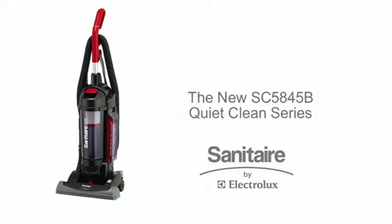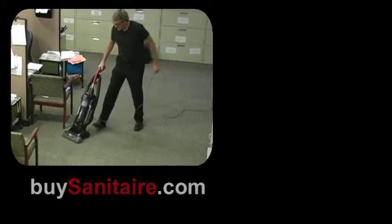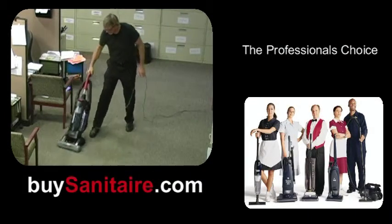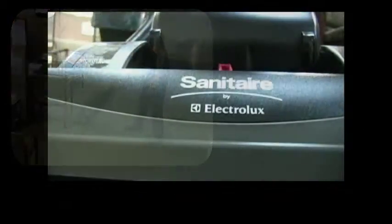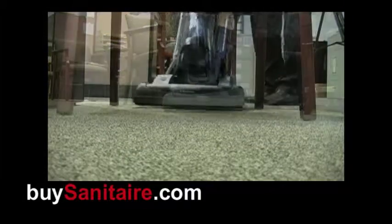Meet the Sanitaire SC5845B by Electrolux, a commercial vacuum from our performance-driven Quiet Clean series. This rugged workhorse is the preferred vacuum of hotel chains, restaurants, and professional cleaning companies for all the right reasons. Built to hold up to the most demanding conditions with the most innovative features of any vacuum in its class.